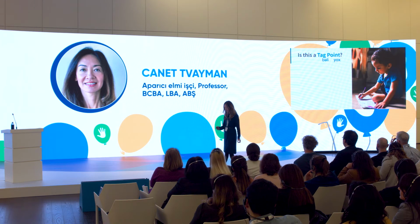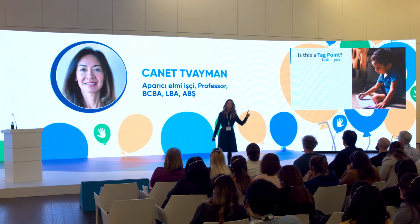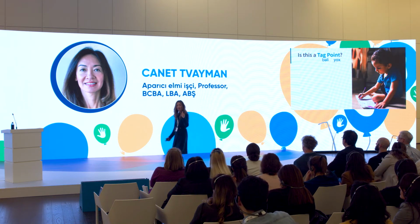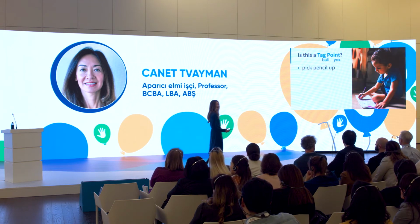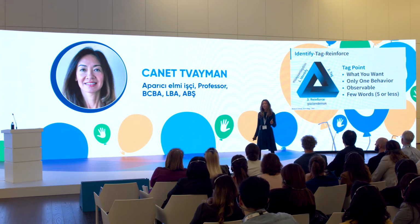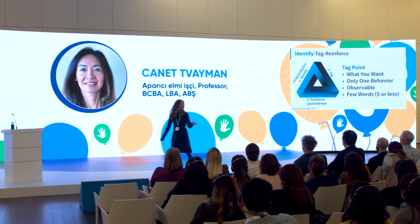And just to go back, remember, it has to be observable, brief, one behavior, 5 words or less, okay? So, is this a tag point? Pick up pencil. Is it observable, brief, one behavior, and less than 5 words?